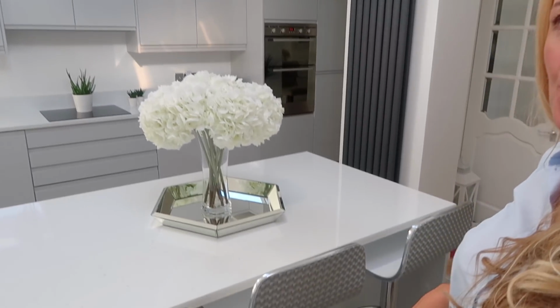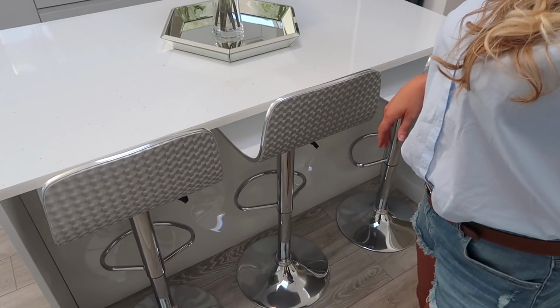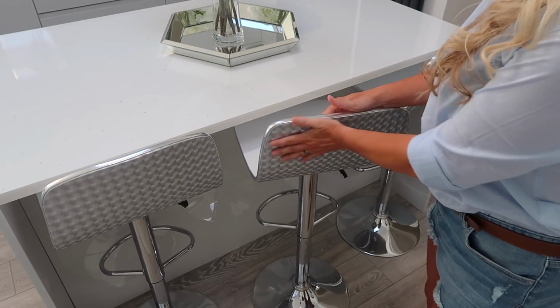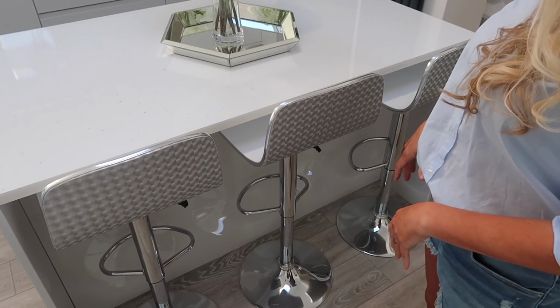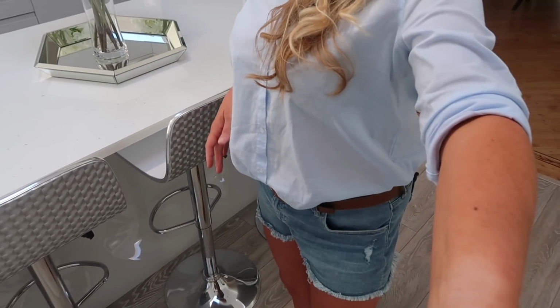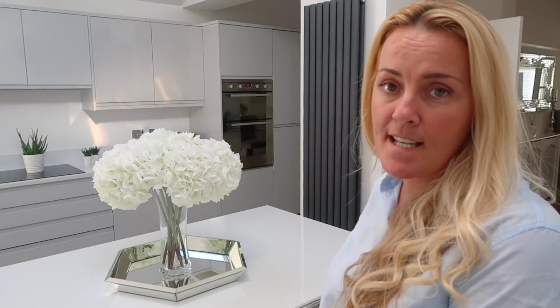Then moving around to my stools, which are here. I get asked so many questions over these stools, and they are just a white plain stool with a glittery back on them and a silver pedestal at the bottom. Now, they're gorgeous stools, but when you've got 3 dogs running past them all the time, they basically get full of dog hair and wet. So I am forever bending down to clean them. So these are not going to stay.